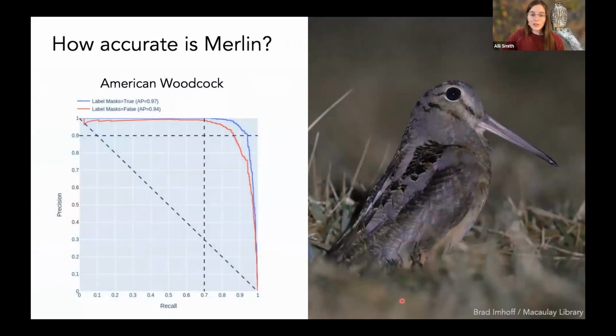So once we have a bunch of sound recordings annotated, we can test how well Merlin identifies the species. And this graph here is one way to visualize that. So this is showing how the American woodcock is performing in sound ID. So let's listen to the bird first. This is another distinct bird.